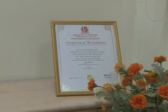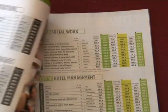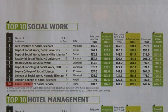Our Karve Institute of Social Service has developed a special brand name in the sphere of education, particularly with reference to those institutes which are doing similar work. And the credit for this goes not only to the director, who is working very efficiently, but also to the entire teaching staff. Having an A grade in its NAAC re-accreditation, Karve Institute of Social Service is also ranked amongst the top 10 colleges of social work in India.